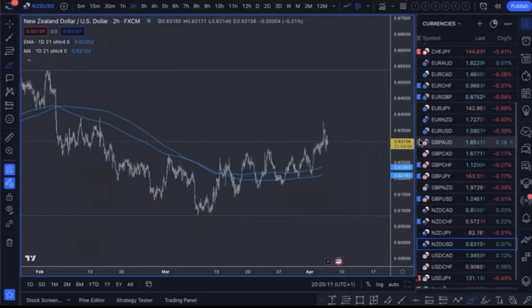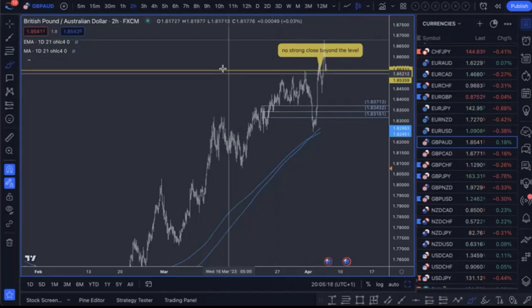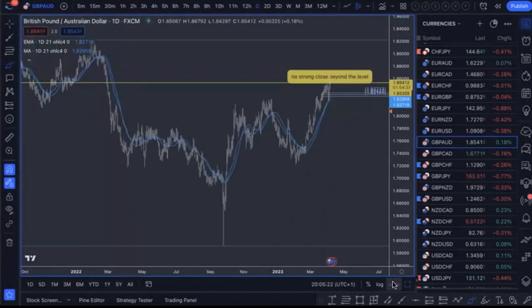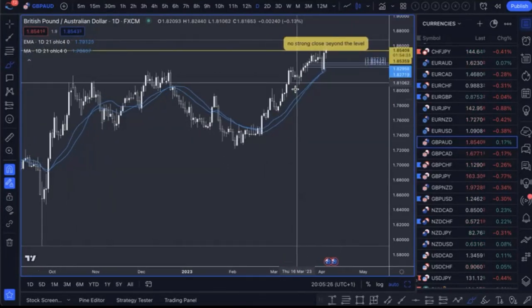Now, yesterday there were two setups. I only mentioned one because I try not to... I know traders typically tend to blindly just follow what I do, and I don't want traders to follow blindly what I do.